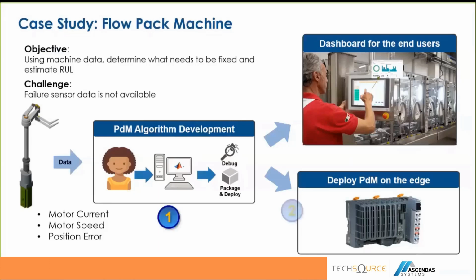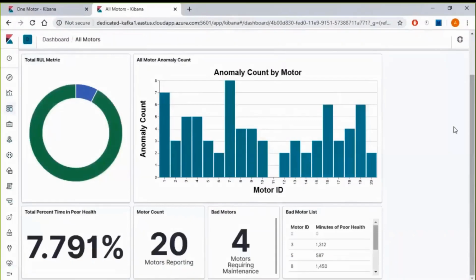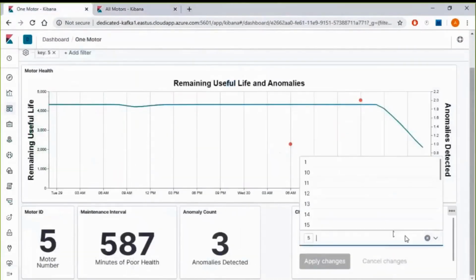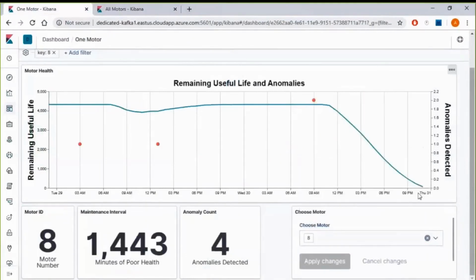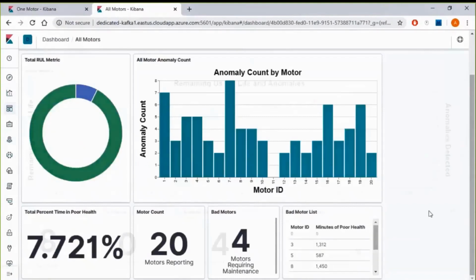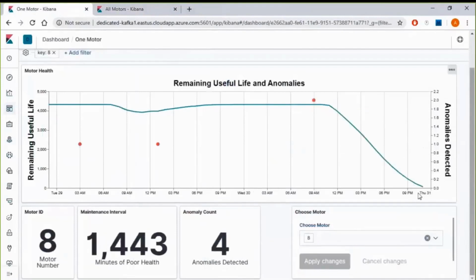Okay. So this is how the dashboard looks. On one side, you see a summary dashboard where we are looking at 20 different motors. What percentage of the system, the entire asset, the location is in bad shape, and then you can also pick a particular motor in this case, and then observe what's the remaining useful life as well as anomalies. Right. So this has been built in Kibana. Whenever we are clicking on a particular motor, a trigger is getting generated. So I'll also show you once we develop these predictive maintenance algorithms, how do you incorporate those with dashboards.